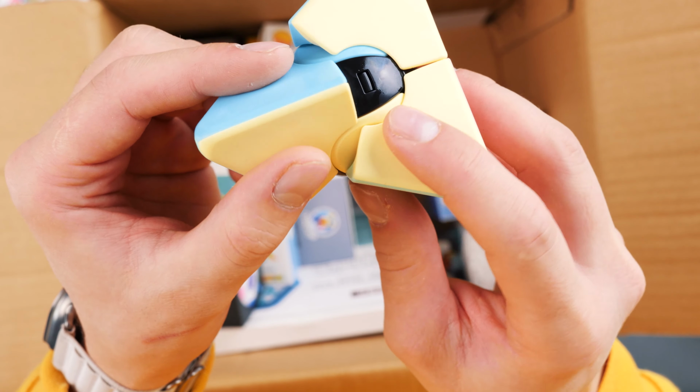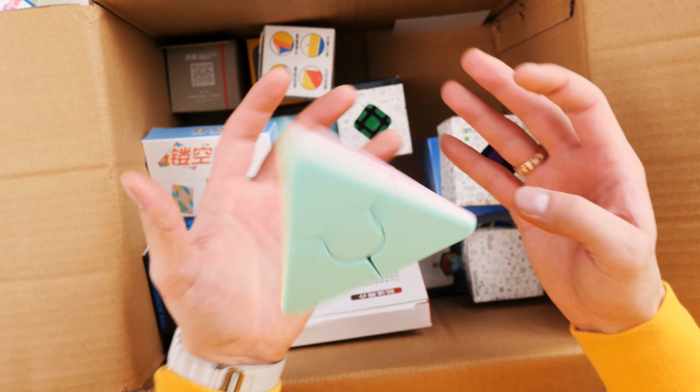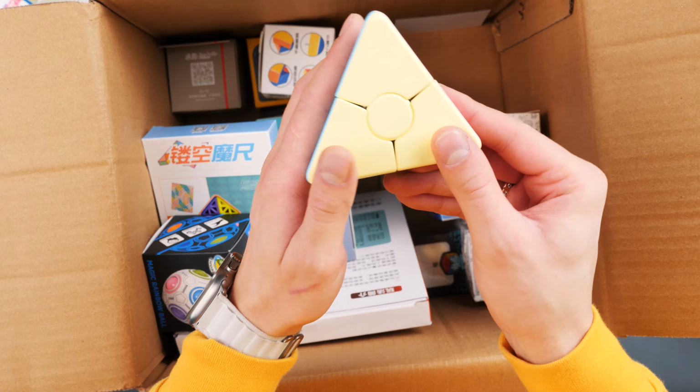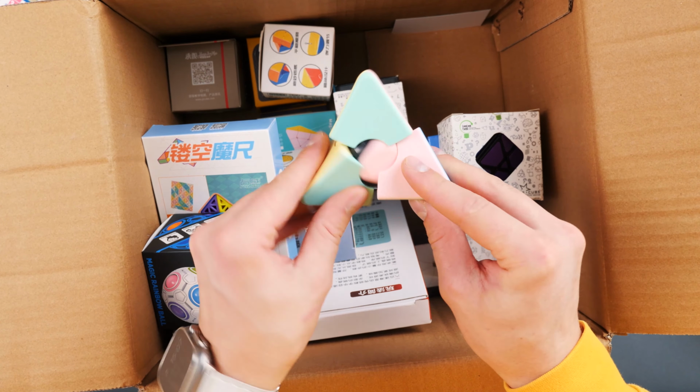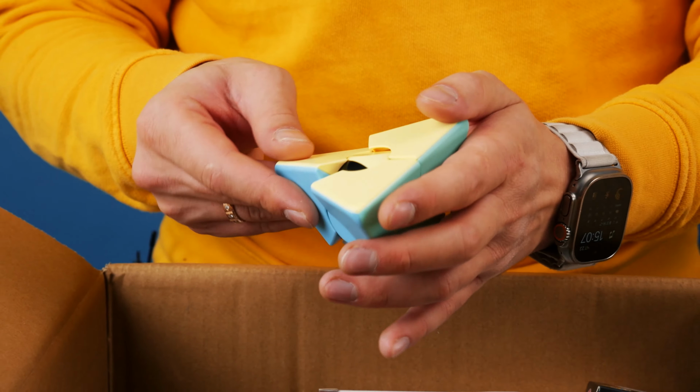Look how much lubrication is inside this puzzle. It's very nice that all the puzzles are lubricated, prepared for high-speed solving. Although I can't imagine how quickly I can solve this puzzle. But it's cool, I want to turn it more and more.